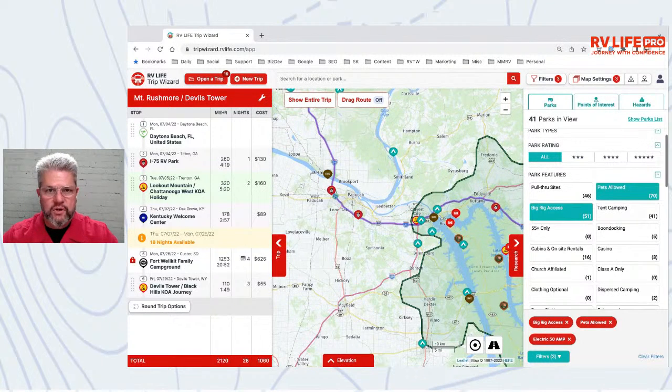And again, this all depends on your rig, your camper, whatever you're driving or pulling, what you can and can't get by without for a determinate amount of time. If I'm staying at this location a week, then yeah, I probably need some of those amenities. If it's an overnight stay, I probably don't.